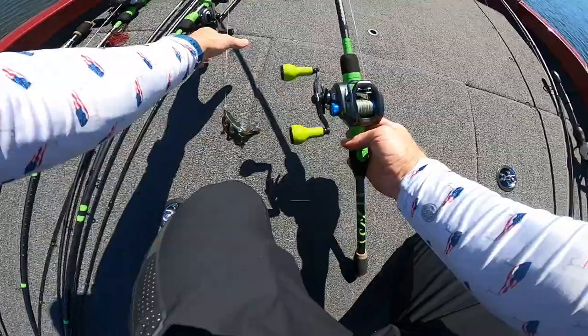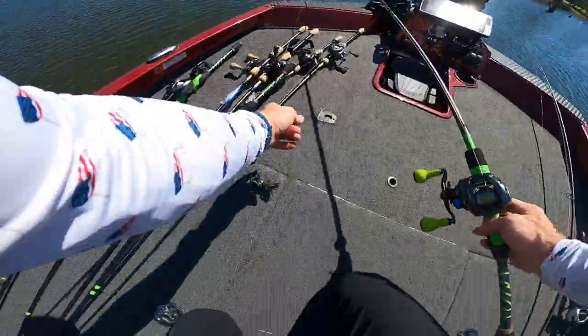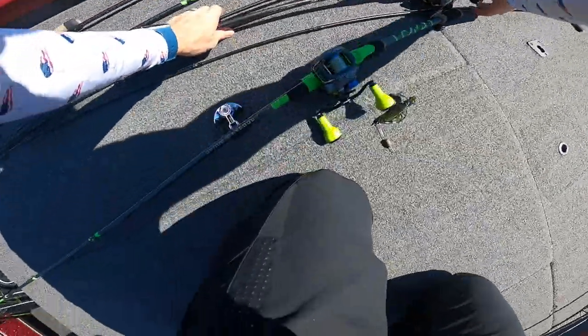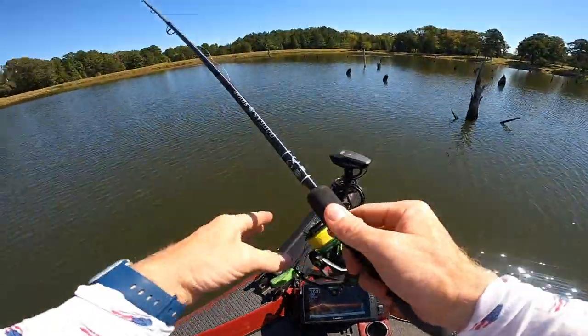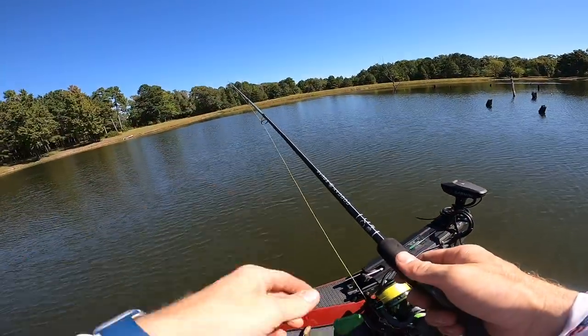I just want to have them both ready to go on a moment's notice because I'm going to be up here on the front, and if I lose a bait, I'll be able to drop another right down to the bottom. So here we go. Bandito bug's dropping down right onto that hump. Just at the bottom, there's fish right there. Don't know if they're bass or not. There's gotta be a couple mixed in though.